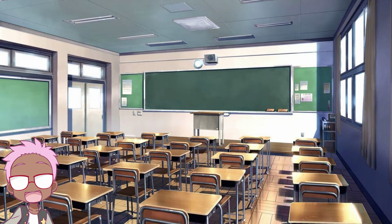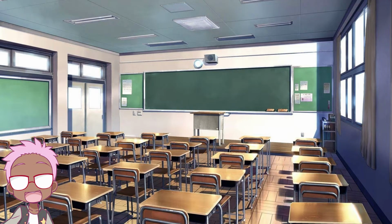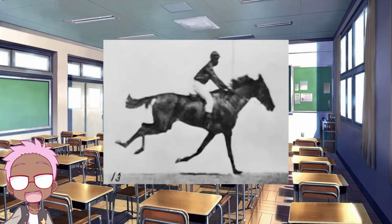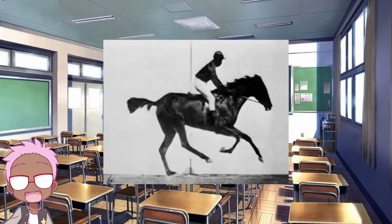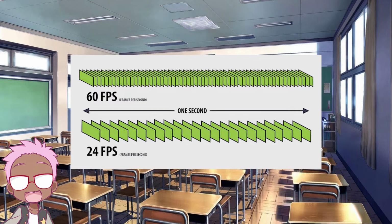Projection sorcery takes 1 second of time and divides it into 24 frames per second, or FPS. I am by no means an expert in film stuff, but to put it simply, when you record something, you're actually taking still pictures that when put together create a moving picture, or video, just like that famous horse film. With 24 FPS, that means there are 24 still pictures for each second of the film.